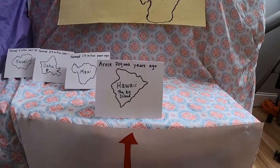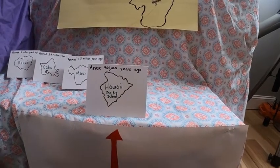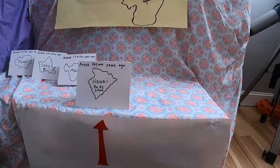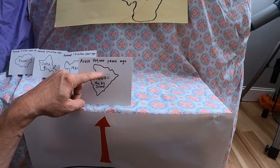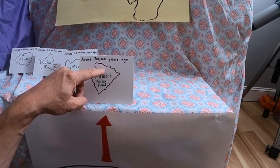I might be wrong on this number, but I think I remember that Hawaii is made up of five volcanoes currently. A couple of them are not active and a couple of them are active. The three main ones that I'm familiar with are Mauna Kea, which is up towards the northern side of the island, though I think there's another volcano at the very northern tip.